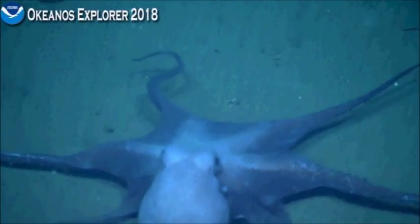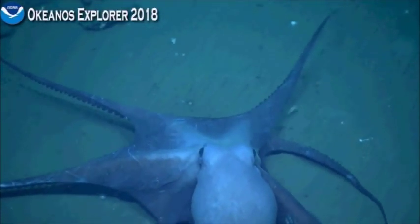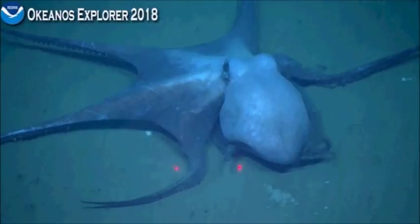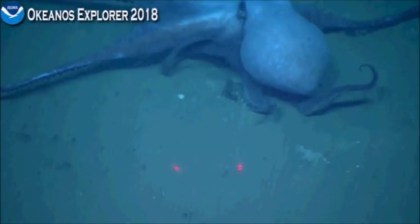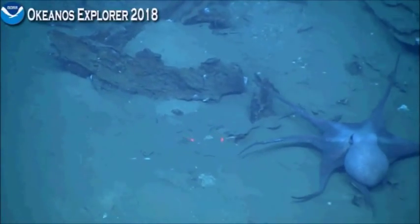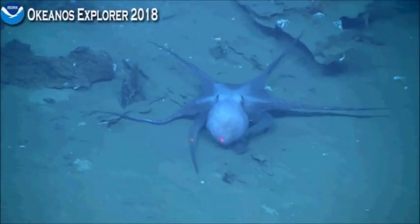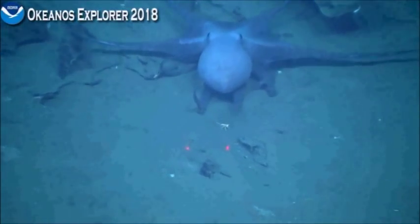Do we want lasers on for a size estimate? That was in the genus Muusoctopus. Yeah, go ahead. Yeah, about 20 centimeters across there. That was consistent with the size of the one we imaged earlier. Wonderful, thank you. All right, come on out.